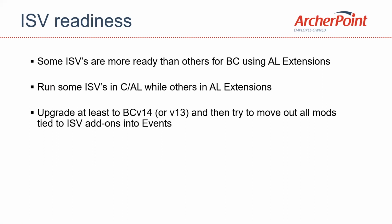We've had some ISVs out there that were really on the forefront of this, getting their extensions published even as the versions are rolling out for Business Central. And unfortunately, we do have some ISVs that are kind of behind. They might be 6 to 9 months behind. So all that to say, not all ISVs are created equal in their ability to keep up with this turnaround. You definitely want to talk to your partners, your ISVs, and say, hey, where are you at in this life cycle?